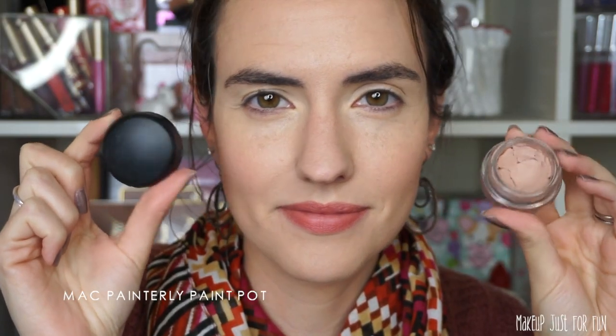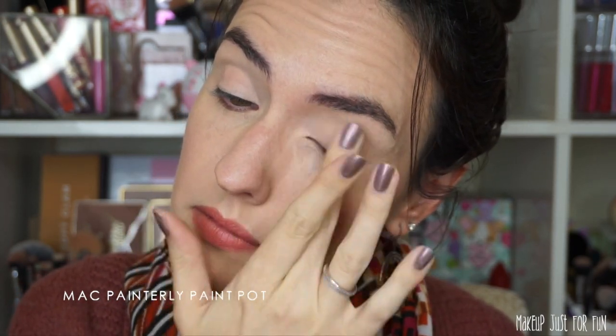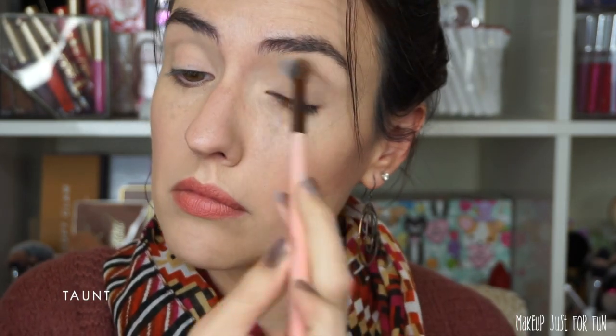Now that you've seen all the swatches, let's jump into a quick tutorial using the Skin Deep palette, and then I'll wrap up all my thoughts at the end. I'm starting off just like I always do with my MAC paint pot in the shade Painterly to prime my lids. Then I'm gonna set that eye base using this shade called Taunt from the Skin Deep palette so that we have a nice smooth surface to work on.